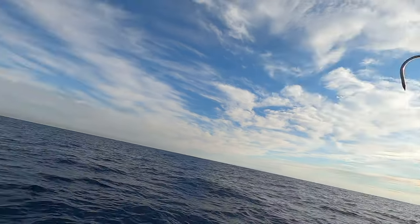Guys, that bait is on the bottom. I've just wound it up a little bit, dropped down to 550 meters of water, brought it up about maybe 20 meters off the bottom, and now we play the waiting game for a swordfish. Most people might think it's a boring thing to do, but I just find it so exciting just watching this rod tip.